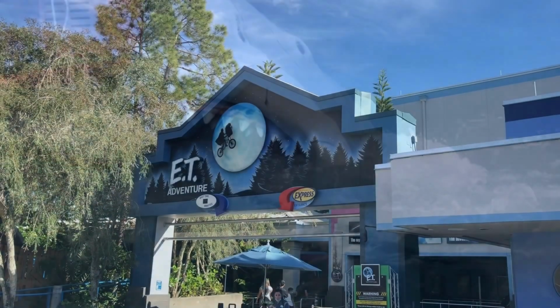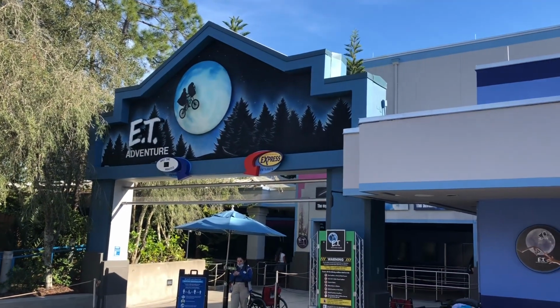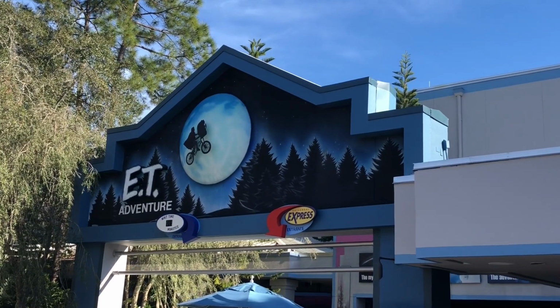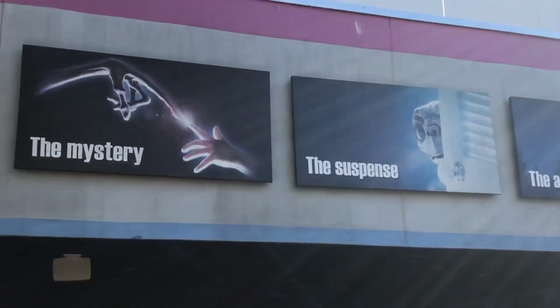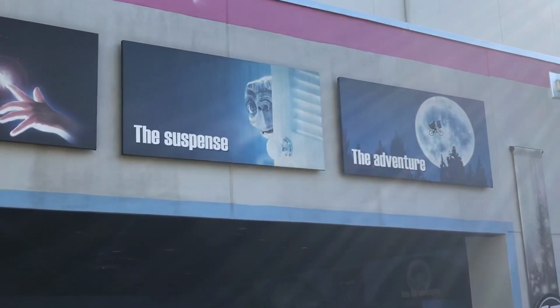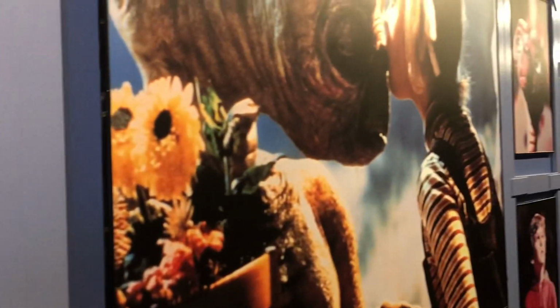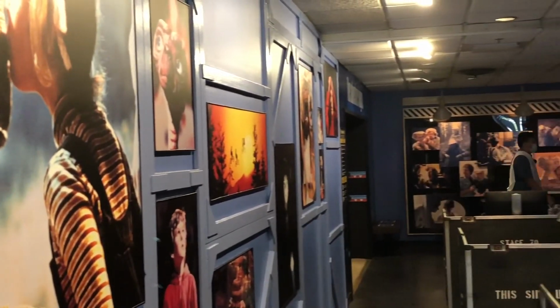That brings us to the very last attraction on the list, guys, and that is E.T. This is one of the only remaining original attractions at Universal Studios, Orlando, Florida. If you've been on this attraction, then I know you can smell the inside of this queue right now as I speak. It is so iconic and such a wonderful ride, one of my favorites. 10 out of 10, highly recommend.